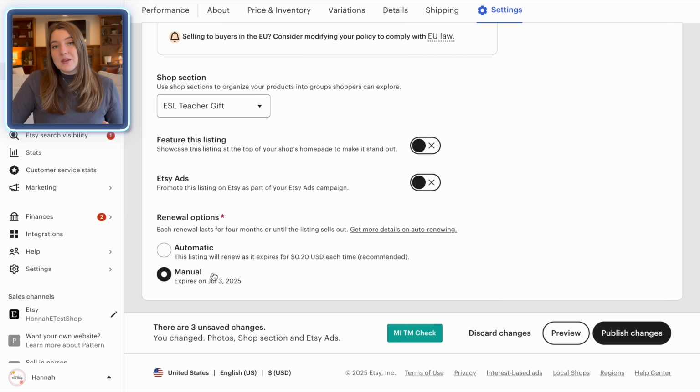Now, what I found is that if in a few months your item hasn't made a sale, a lot of times I want to not just automatically renew that. I want to see maybe what's wrong with this item, what changes I could make before I actually renew it. So I like to keep this on manual renewal. I find that works really well for me, but you can decide to either automatically do it or manually do it. Now, once everything is filled out, we're just going to go ahead and publish those changes.